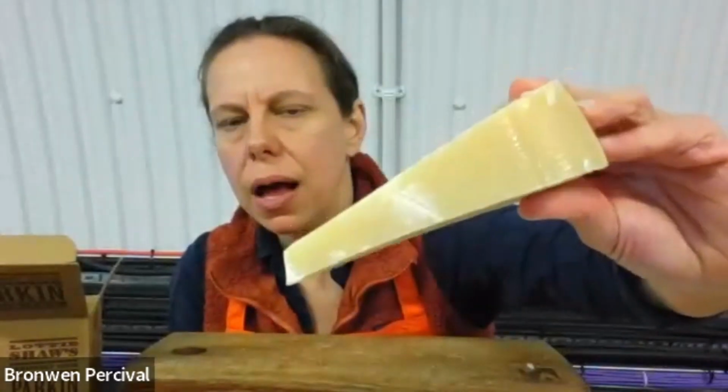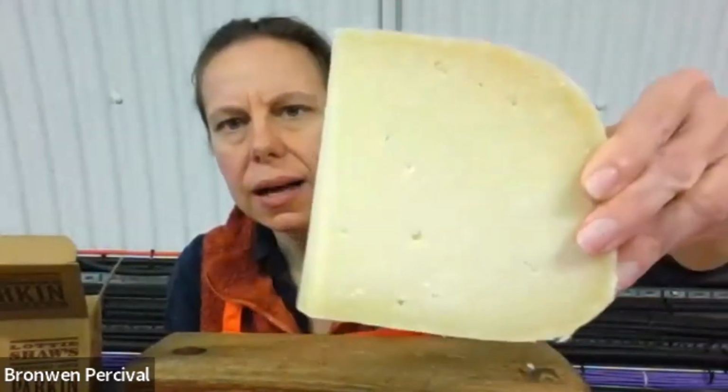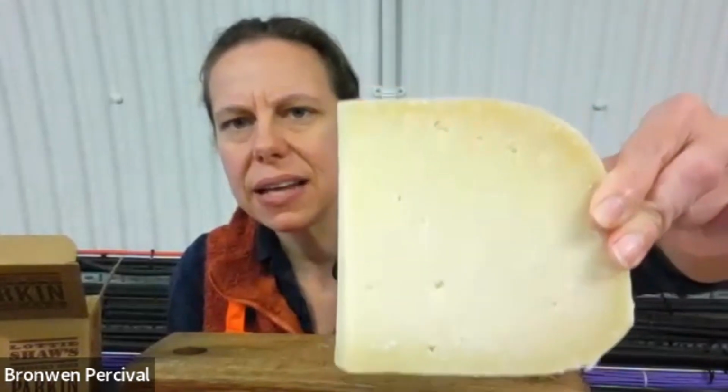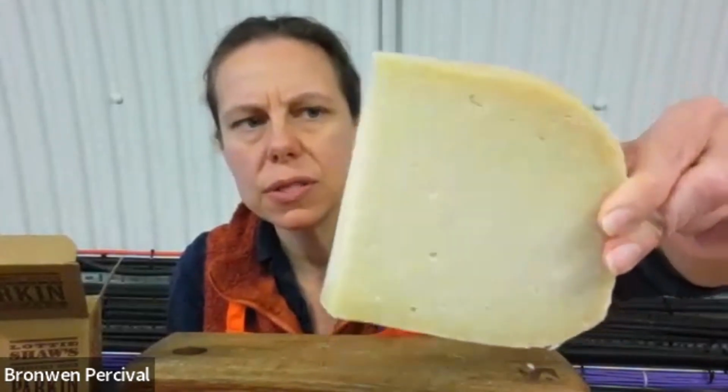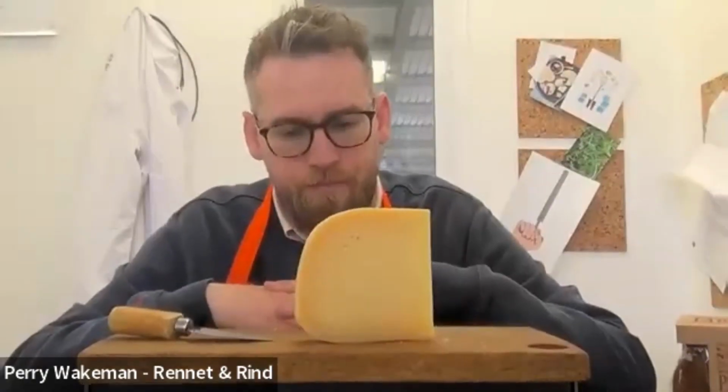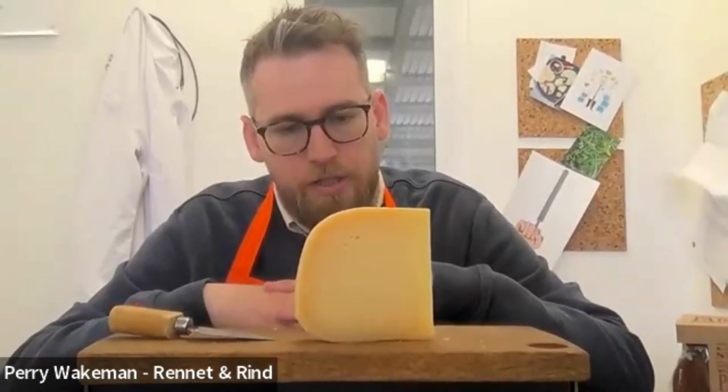Can you bring yours up towards the camera a little bit? So you can see it looks like it was made in a Gouda mold, probably plastic coated, and it's kind of settled. I wonder if it could have been turned slightly more in the molds to get a more even shape. It's not a biggie. Quite aged, a few crystals in there. See that? Yeah, lovely looking cheese, to be honest.